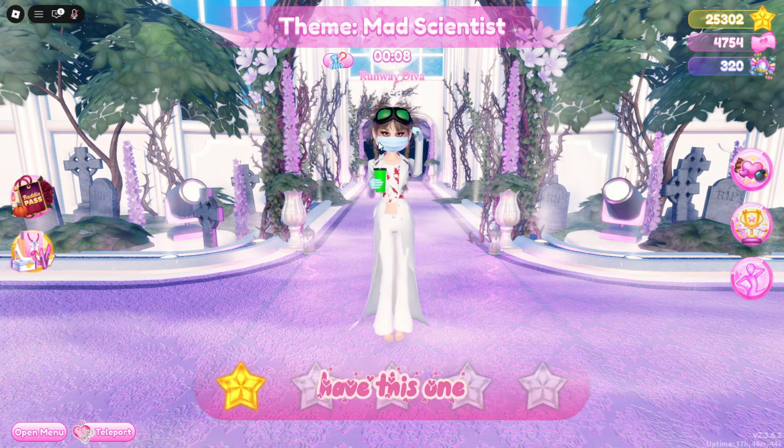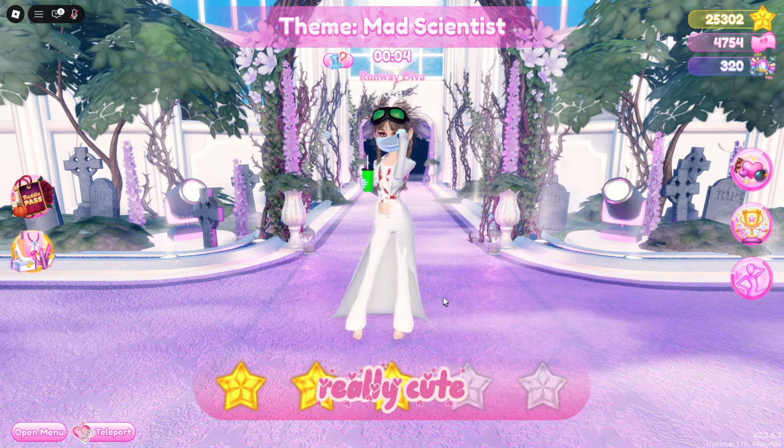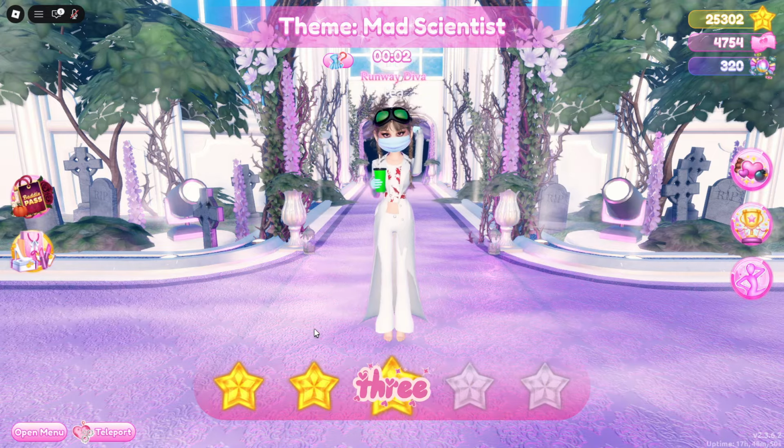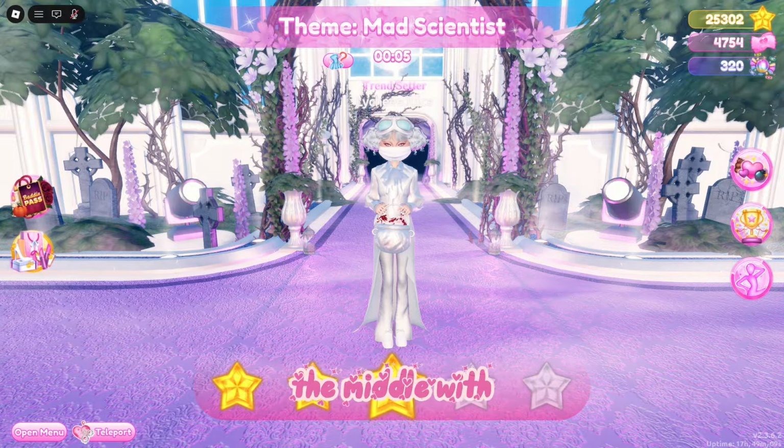And then we have this one. This is cute. We don't have any shoes on. It's a little bit unfinished, but it's still really cute. I love where it was going. So I'm going to go for a 3. And then we have this one. Really, really cute. Gonna go for a 3 in the middle with this one.